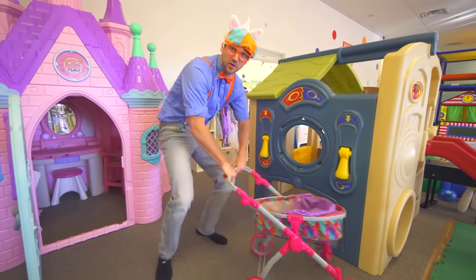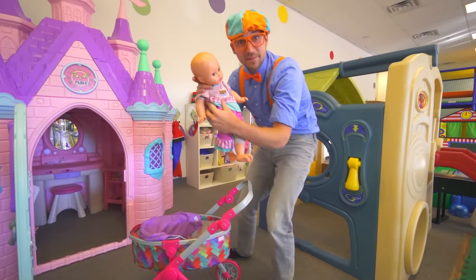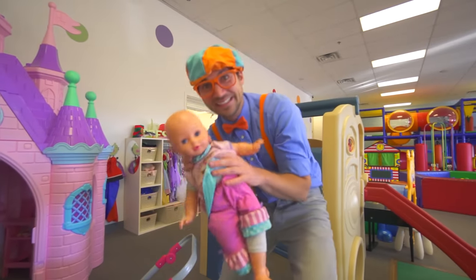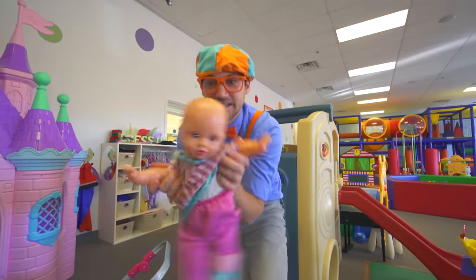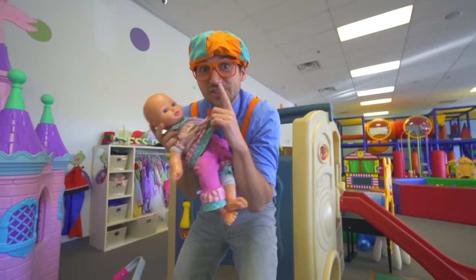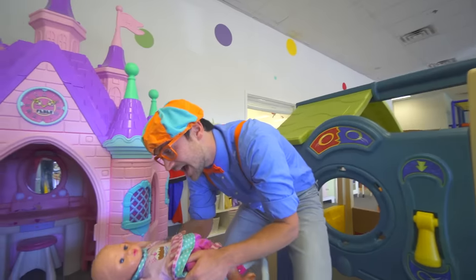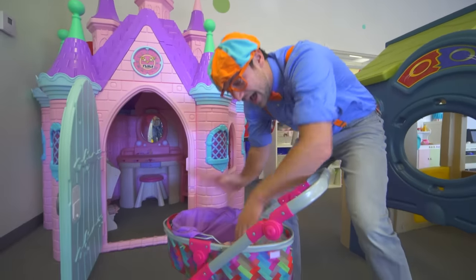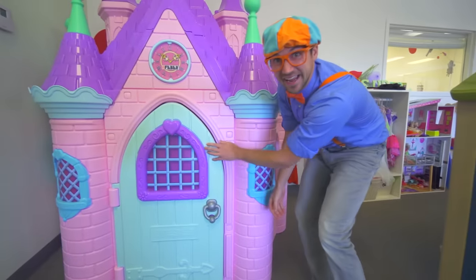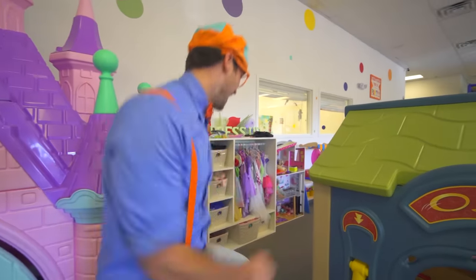It's a stroller with a baby in it. This is a baby. Hi, baby. Hello! Okay, sleep tight, baby. Shh. Ooh, sleep tight. Bye-bye. Bye-bye. Okay. Now, let's go run around some more.